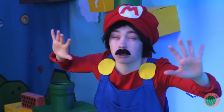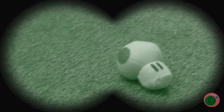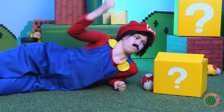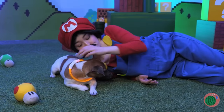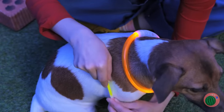Hey, it's dark in here! Ow! So hard to see. Is that a dog? Maybe the mystery box can help. Look, it's an LED collar. Try it out. And there's more where that came from. Now shine on.